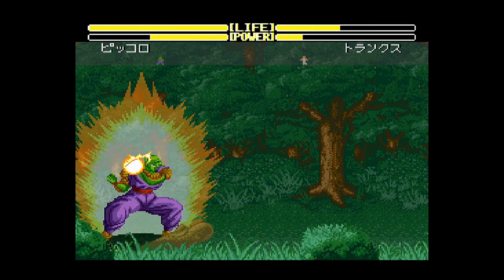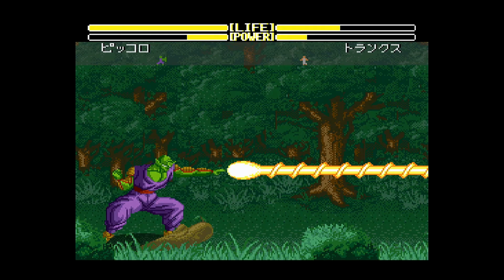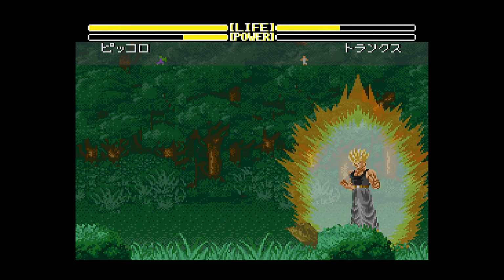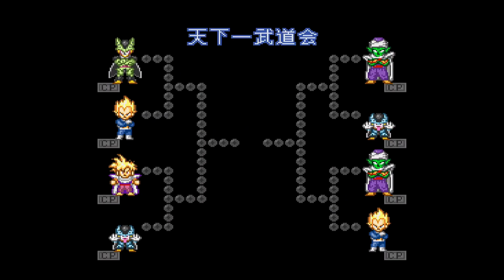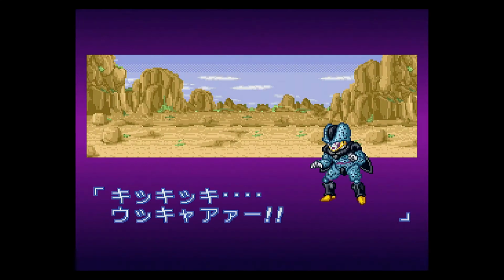There's also a standard versus mode where you can play against a computer or a friend, and you've got 8 characters selectable by default. You've got Gohan, Vegeta, Piccolo, Future Trunks, Cell, Cell Jr., Bojack, and Zangia. If those last 2 don't sound familiar, they were characters in the 9th Dragon Ball Z movie, Bojack Unbound. You can also enter a special code at the opening screen and unlock 2 additional characters, Goku and Broly. This was actually the first Dragon Ball game where Goku was not a default playable character. I don't know if there's ever been another game like this, and it was the first game in which Broly was ever playable in any shape or form.